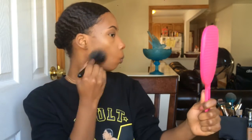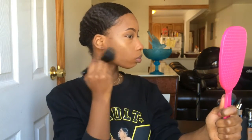I'm going to take my Milani Press Foundation Powder in Caramel, and let's get a good rubbing in here, because there's nothing in here. And I'm gonna dust off this, and just use it to buff everything in and set everything at the same time.